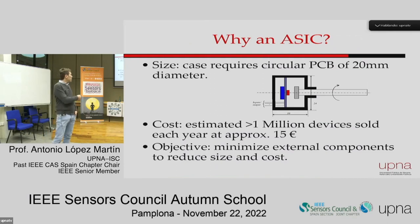So that's the idea. This is the contactless potentiometer. You have the axis moving, and attached to the axis there's a permanent magnet that is moving with the axis. Then inside the potentiometer there is a sensor, in red here, that is able to detect the direction of the magnetic field. And then there is an ASIC here in blue that is able to process the signal from the sensor and provide the reading of the angle to the electronic control unit inside the car.